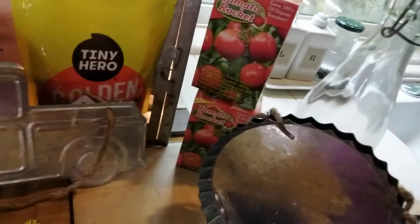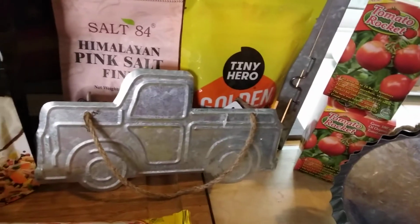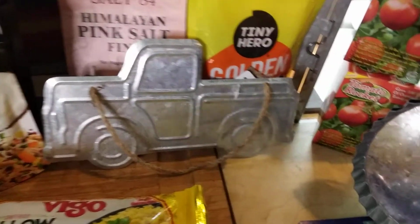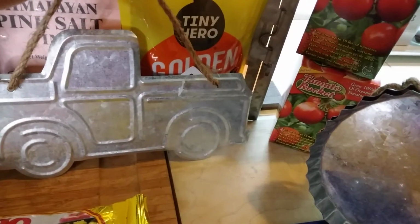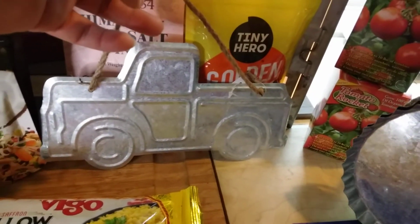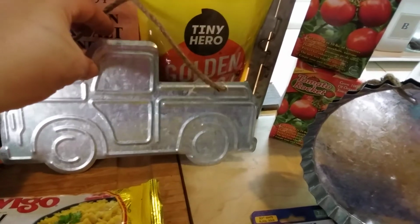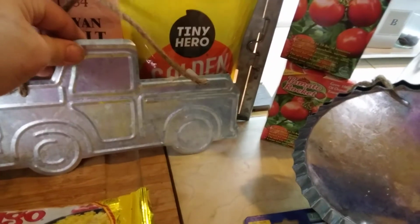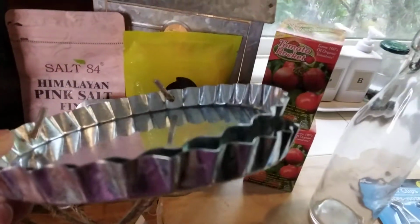Now the cute stuff and fun stuff, I guess. I saw these and I had to have it. I know, I'm really trying to downsize and declutter, but this is galvanized metal, which I love. So I'll probably put this outside on a wreath and you'll be able to see it from the road better, I think, because it is galvanized metal. So I got one of those.